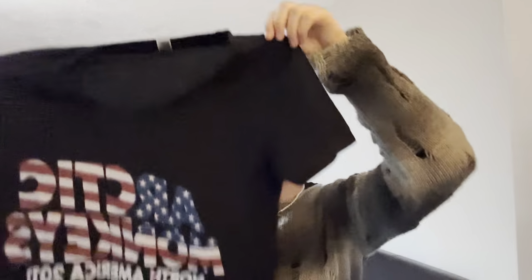So just like a baby tee to wear with my low rise jeans or my skirt. And I believe this one was only £2. So, I mean, for an original band tee, that's a very good price. So definitely you'll be seeing me wearing this.